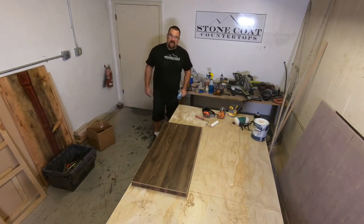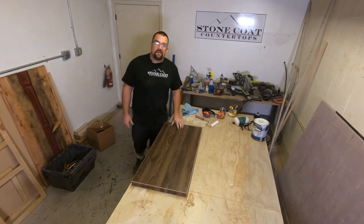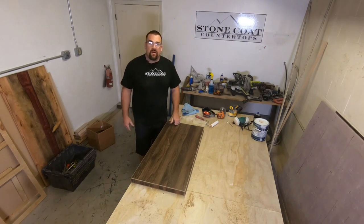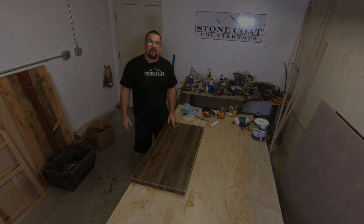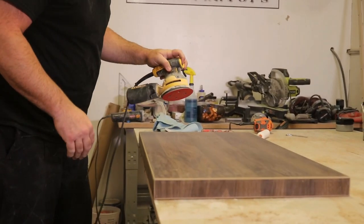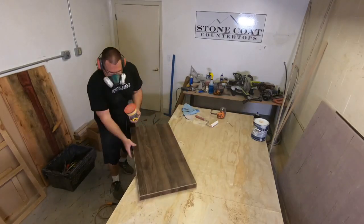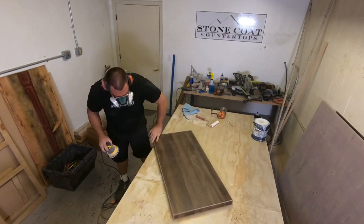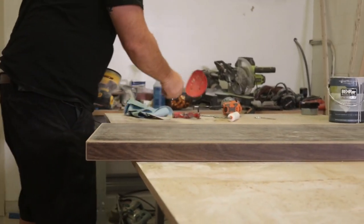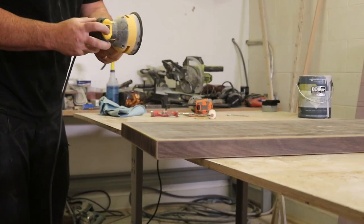All right, now that easy step of routing and rounding over that edge is over, we're gonna rough this laminate top up with 60 grit sandpaper on our random orbital sander. And then after that, apply bonding primer. Here we go. After 60 grit, go ahead and switch to 220 to smooth everything out.